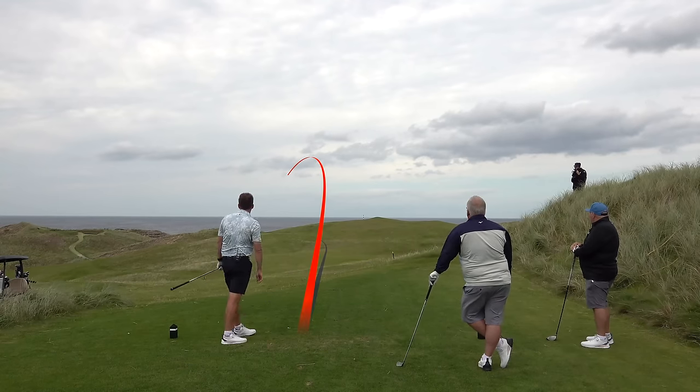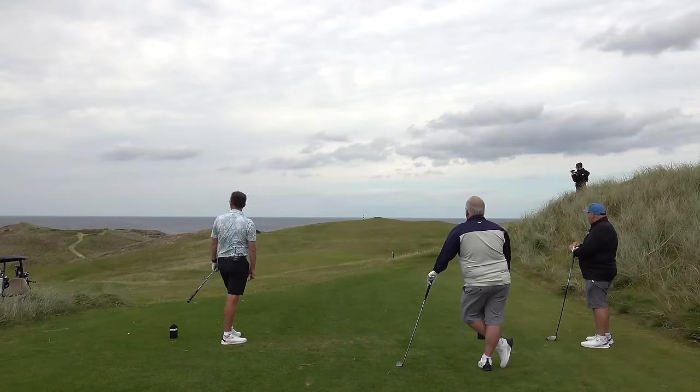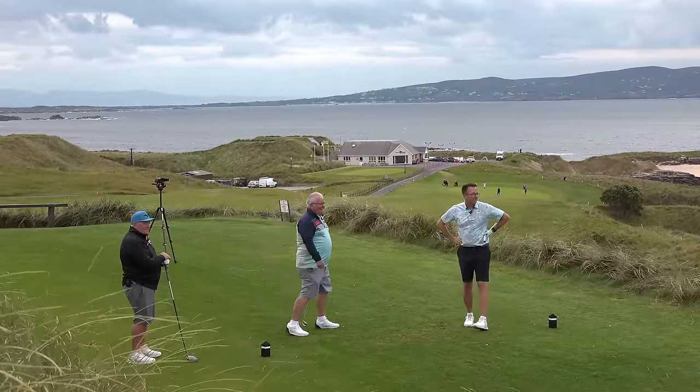Left, pulled left, on that left. Stone. Oh, we'll see what's down there. And I've got a bad feeling that's the water. I'm on a bit of a provisional. That could go down into the... Yeah, we've seen it on the drone.